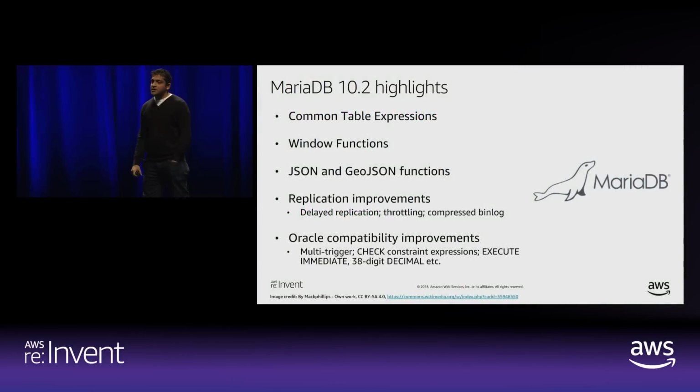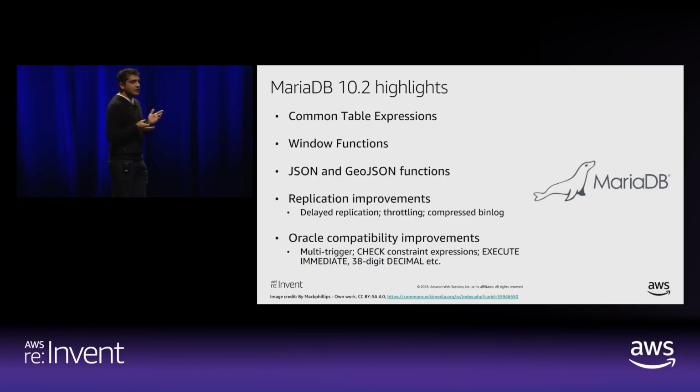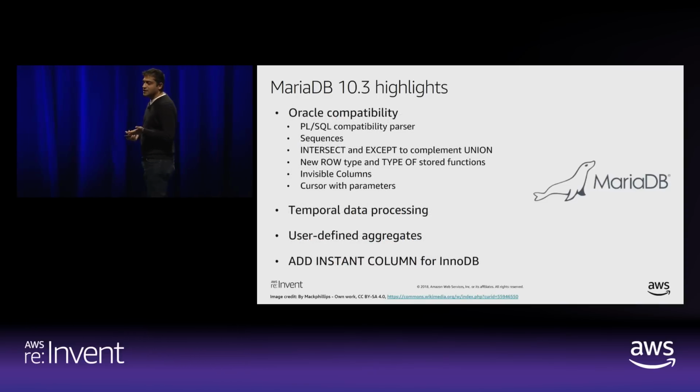What about MariaDB? Again, 10.2 is relatively old, but I threw this up because it's an interesting observation. A lot of the new features in MySQL 8 have also been in MariaDB 10.2, right? Common table expressions, window functions. It's really good to have these two different vendors, communities, looking at each other, supporting each other to drive more innovation. Now, we also support MariaDB 10.3 as of last month.